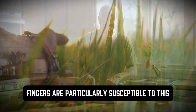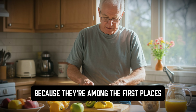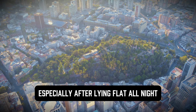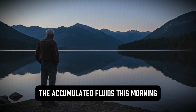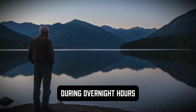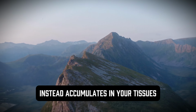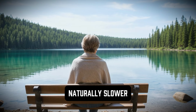The hands and fingers are particularly susceptible to this early fluid retention because they're among the first places where excess fluid becomes visually apparent, especially after lying flat all night when gravity isn't helping drain the accumulated fluids. This morning puffiness occurs because your kidneys work less efficiently during overnight hours, and when their filtering capacity is compromised, fluid that should be eliminated overnight instead accumulates in your tissues, particularly in your extremities, where circulation is naturally slower.